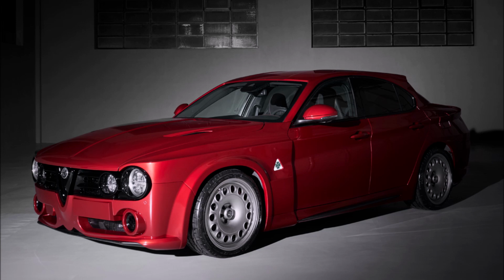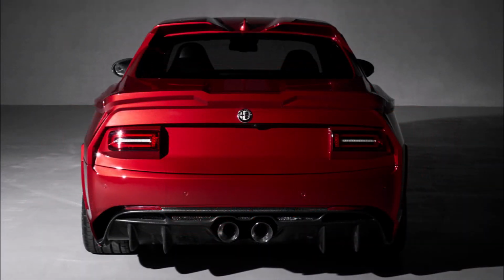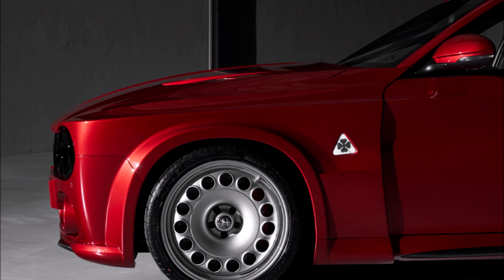This 2022 Alfa Romeo Giulia by ErreErre Fuoriserie is a Quadrifoglio with a retro style body kit. Yes, the Turin-based ErreErre Fuoriserie built a special body kit for the Alfa Romeo Giulia Quadrifoglio with a design inspired by the original Giulia from the 60s.